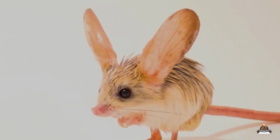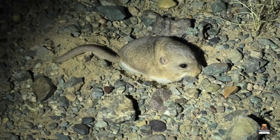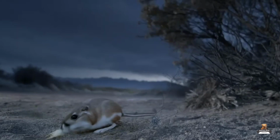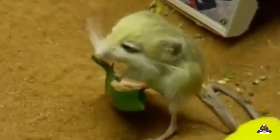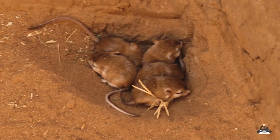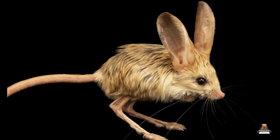So, if you're an experienced pet owner with plenty of space and a love for unique creatures, a jerboa might be a fascinating companion. And that wraps up today's adventure in pygmy jerboa pet care. We hope our insights have shed some light on what one should expect when planning to get a cute pygmy jerboa as a pet.